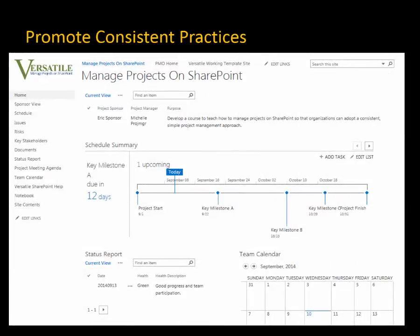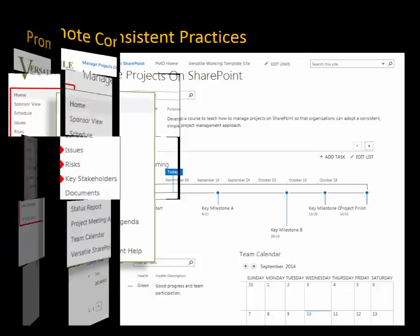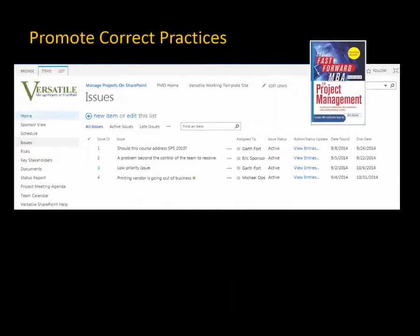We are using SharePoint to promote consistent practices. Templates for the most important project management activities are easily accessed from the navigation bar on the left. For example, managing issues and risks and engaging key stakeholders. To manage issues correctly, use the template designed from industry standards. This issues page captures all the right information.